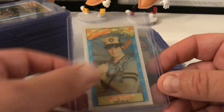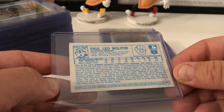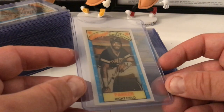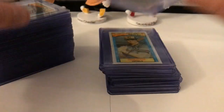Paul Molitor, this is great. This has got his rookie stats on here. So I'm not sure they would consider this a rookie card or a first-year card, but it's awesome. Paul Leo Molitor. Dave Parker, this is the one I had when I pulled out of a box when I was 10. Great card there. David Gene Parker.